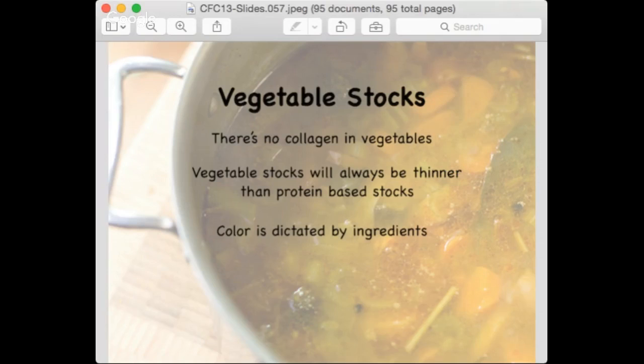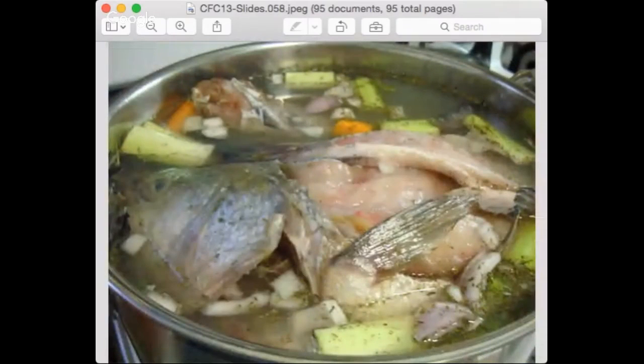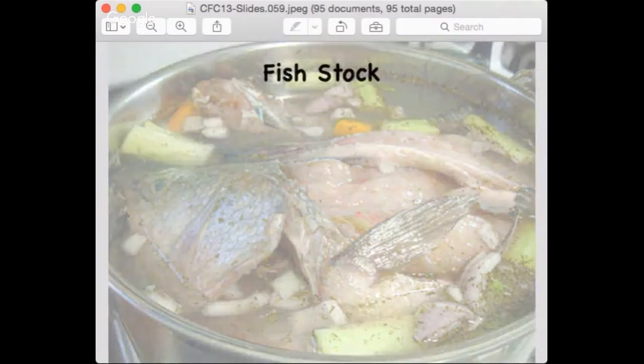Look, I'm not going to review all the steps for making stocks today. Go to Web Cooking Classes week 11 for that. Today, what I really want to do is give you new ideas for being sneaky with your flavor, because flavorful liquids go well beyond protein-based stocks. It goes well beyond chicken and beef. You can think about fish stocks as well.